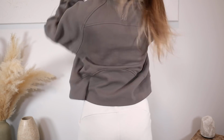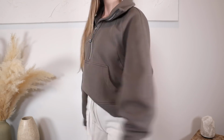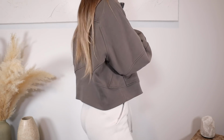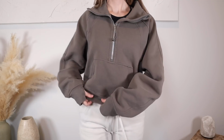I do get this in the size extra small. I really wish that they would come out with a size extra small. That would be preferred. However, to compensate for the sizing a little bit, I do wash it and throw it in the dryer, and it does shrink a little bit on me. So I'm definitely fine with it. It is a very oversized fit on me.